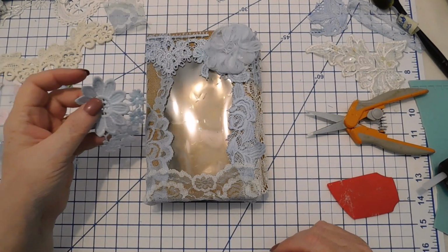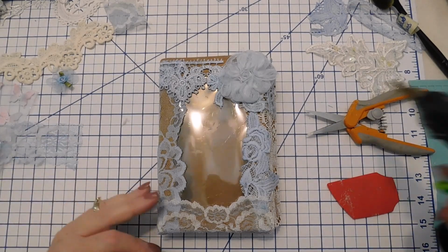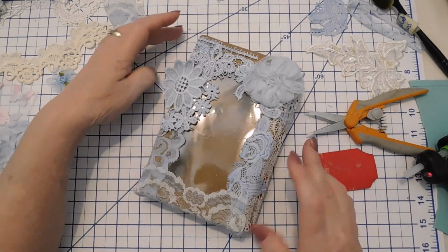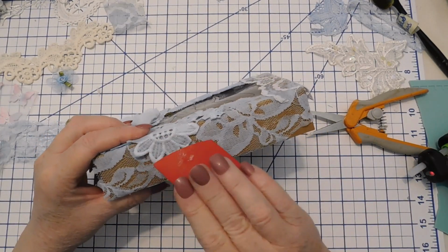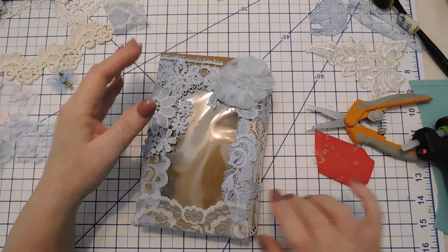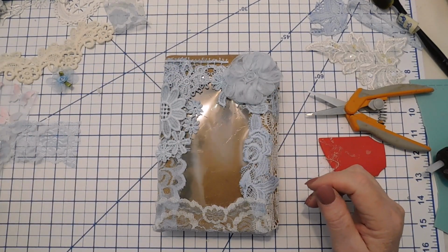Put that there. And I was experimenting a little bit while I was waiting for him to eat. I really like that there. And I'm just going to put some glue there. Stick that on. Now see over here, we're continuing around. So we got another circle going on over here. And I'm going to glue these down. The other two don't have to be glued down. They're on there.